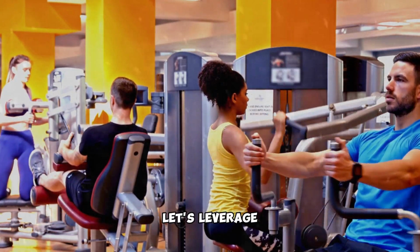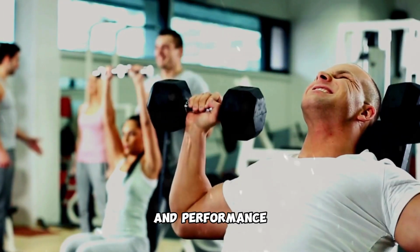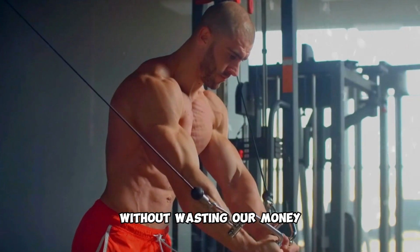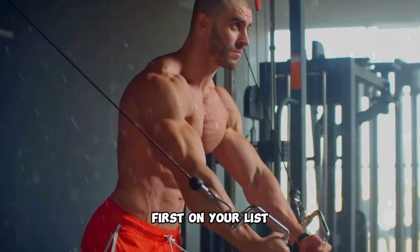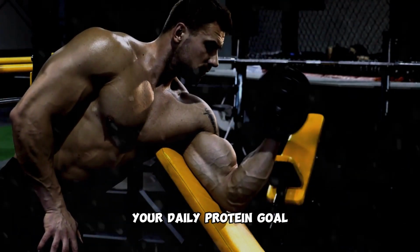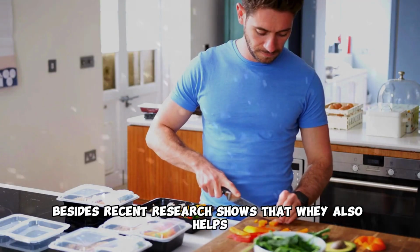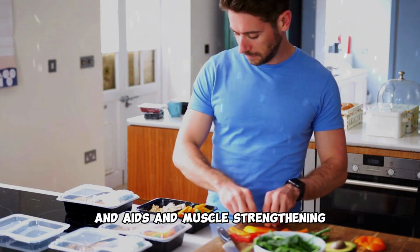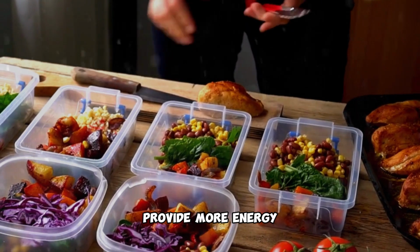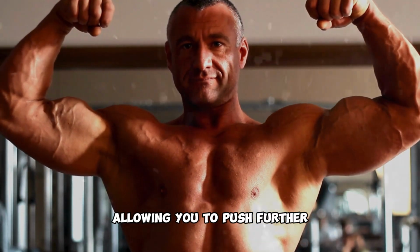In our fourth tip, let's leverage the resources that technology and advancements in science are affording us to enhance our training and performance. Supplements. In our quest for rapid muscle gain, let's stick to the basics that work, without wasting our money or compromising our health. First on your list should be whey protein, to assist in your diet, making it easier to meet your daily protein goal and to use in those moments when you don't have time for a full meal. Besides, recent research shows that whey also helps boost your immunity and aids in muscle strengthening. Also, consider getting creatine to increase your power and muscle volume, as well as to provide more energy during intense workouts like the ones we're planning. Creatine will be essential in allowing you to push further and develop much faster.